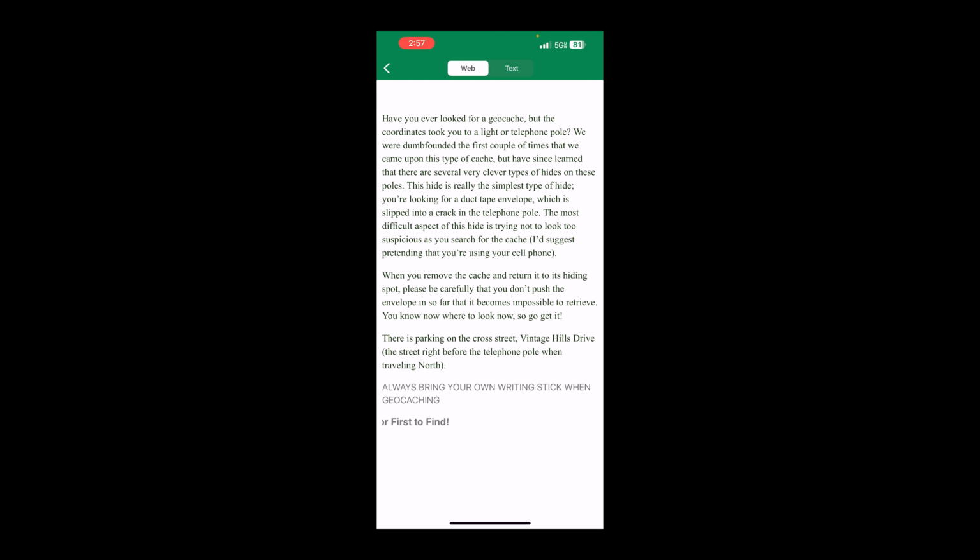When you remove the cache and return it to its hiding spot, please be careful that you don't push the envelope in so far that it becomes impossible to retrieve. You now know where to look, so go get it. There's parking on the cross street.